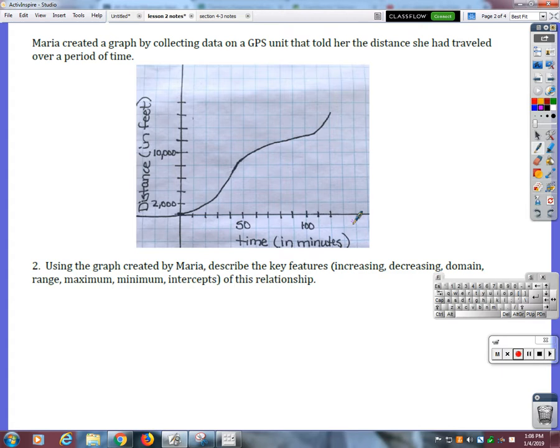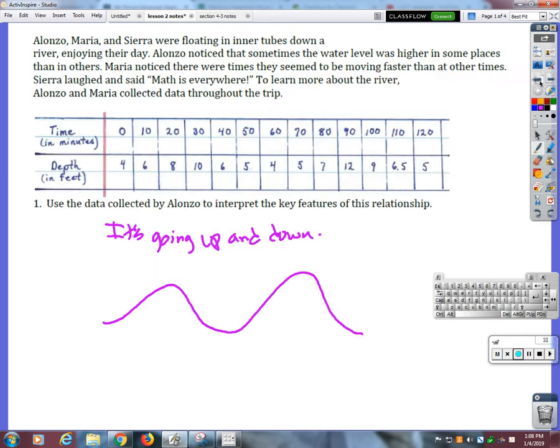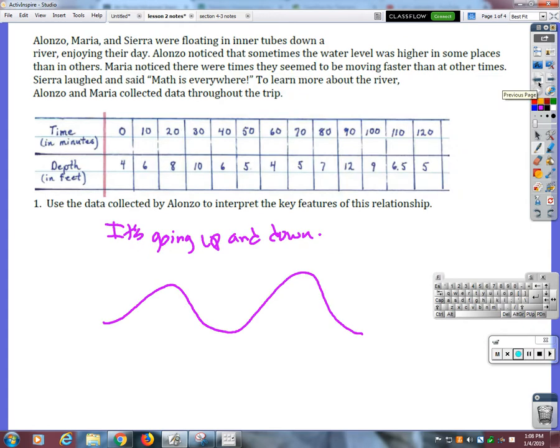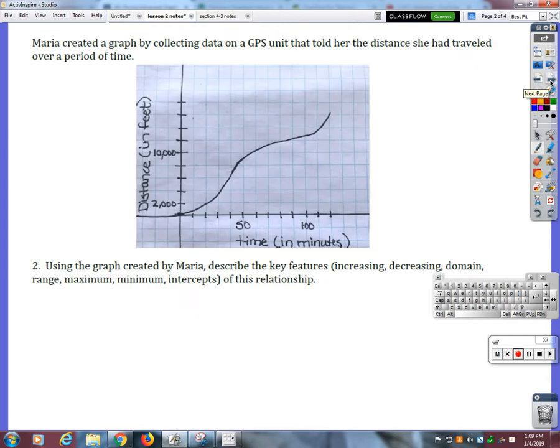Yeah, that's interesting because 10,000 feet is almost 2 miles, huh? Wait a minute. So you're telling me that this is in, oh no, that's in minutes. And what is this in minutes too? Yeah, okay. So the units are the same. Maybe that's why. Because the depth of the river, they were measuring that in feet, and so they measured their distance in feet also to keep the units the same.